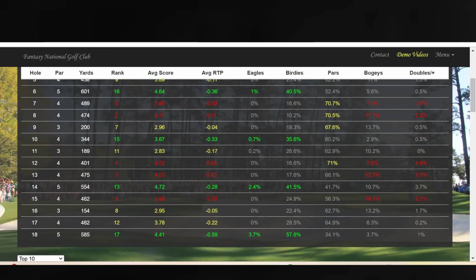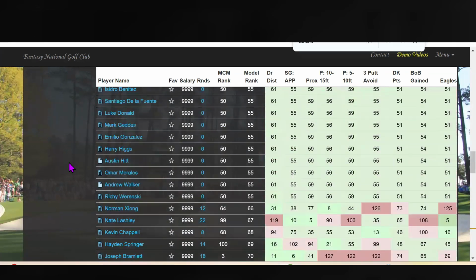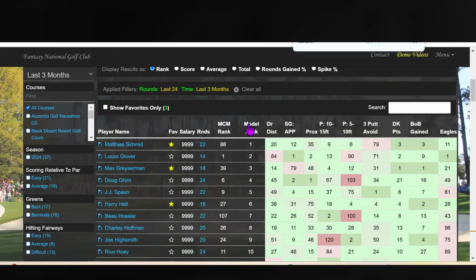But basic model, just to get started, is I went with driving distance, strokes gained approach, proximity, putting, and then your basic scoring stats, DK, birdie or better. Obviously, eagles are important. This is going to be the last 24 rounds over the last 3 months. Off the tee distance, I think, will be a factor. But like I said, you don't have to be long to get it done if you're good with those longer irons, mid irons and whatnot.